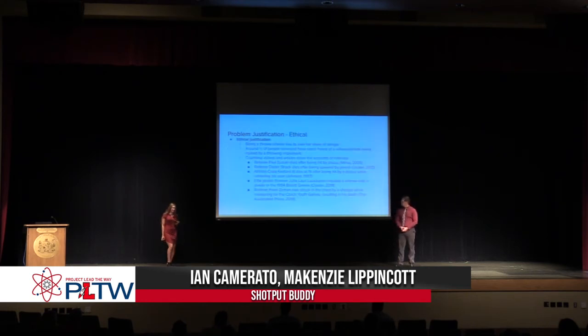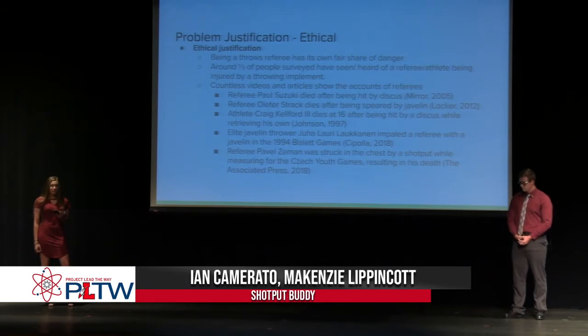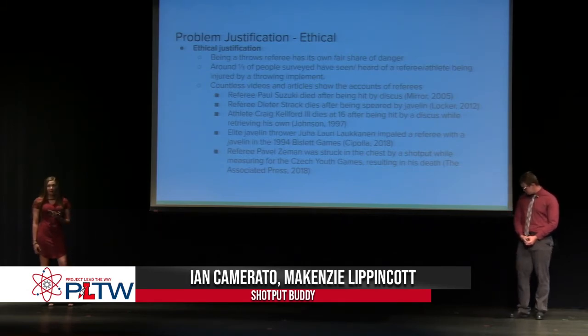We had an ethical justification to our project. Being a referee for throws is typically very dangerous, having an implement coming at you or towards you. And we had a survey that showed about 1/3 of athletes, coaches, and referees have heard of or seen someone who has gotten hit or hurt with an implement. And we felt that it needed to be something that should be implemented so people can be safer during these events.